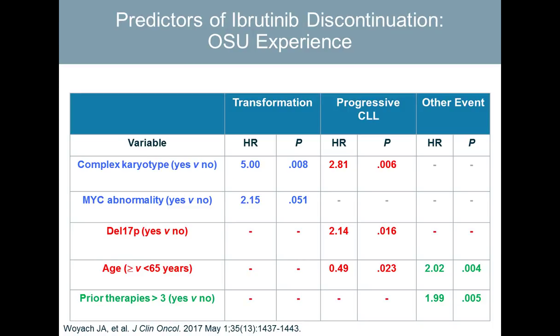And the predictors of these events differ. So the predictors of Richter's transformation include complex karyotype as well as MYC abnormalities, which we know are present at a high rate in Richter's compared to CLL, so those make sense, although the biology of Richter's is still being elucidated in both this context and any context.